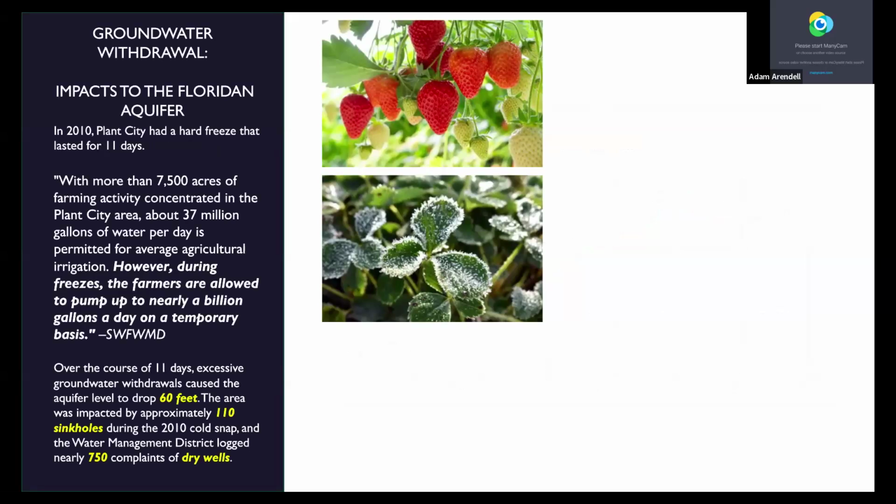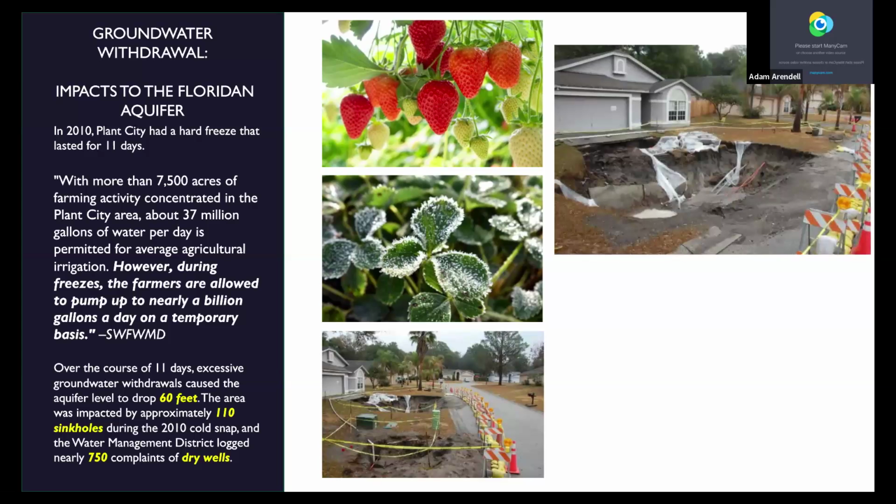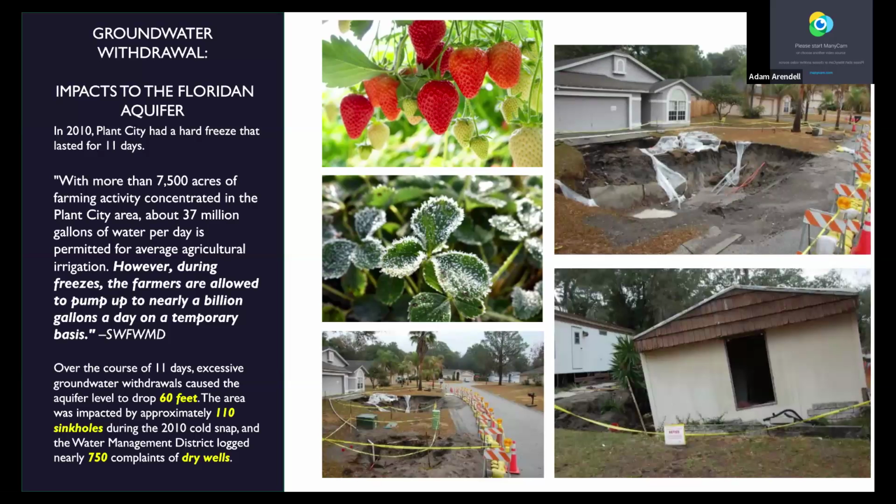I'm just going to tell you a couple of stories here about the impacts to the Floridan aquifer from too much groundwater withdrawal. In 2010, Plant City, some of you may remember this, had a hard freeze that lasted for 11 days. And that is actually the area of Florida where a lot of our strawberries are grown. So the Water Management District, during this hard freeze, gave the strawberry farmers permission to irrigate their crops day and night. And during that period, the aquifer level dropped 60 feet. And the area was impacted by approximately 110 sinkholes. And the Water Management District logged nearly 750 complaints of dry wells. So those are people's personal wells at their homes that go dry when this happens. So we can't do it. It's devastating to communities. We have to really watch this.